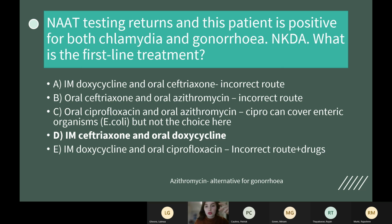So ciprofloxacin is a really good shout if you had an elderly gentleman with an E. coli infection, because that's got really good cover. And oral azithromycin is a good option for either of them, but it's usually a second line thing that they would use if someone didn't want an intramuscular injection, or there was maybe a pen allergy or something. But usually those are your two go-tos. And I was just trying to test your knowledge of which routes for which, so those are worth knowing as well. Perfect.